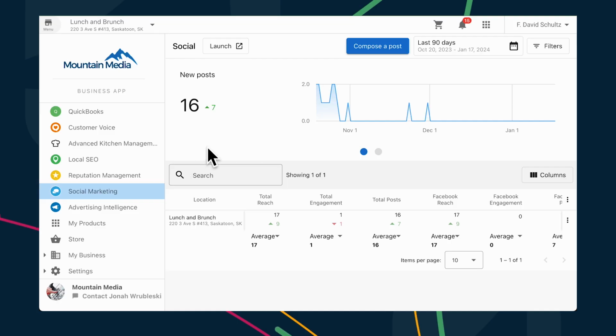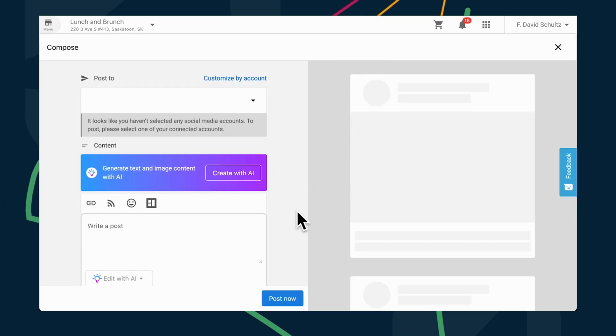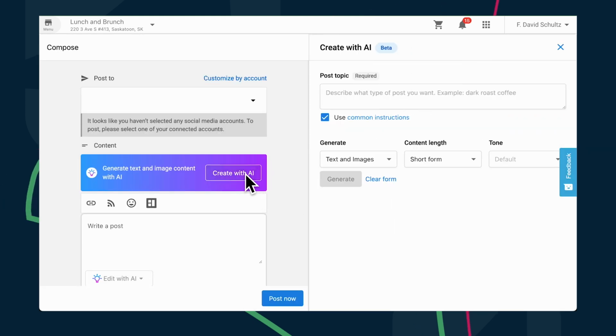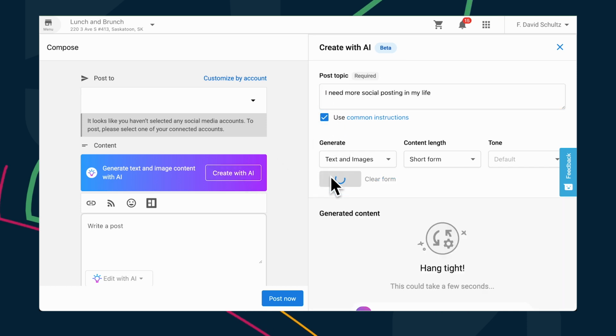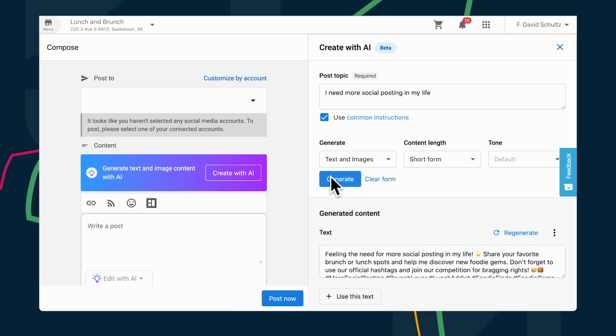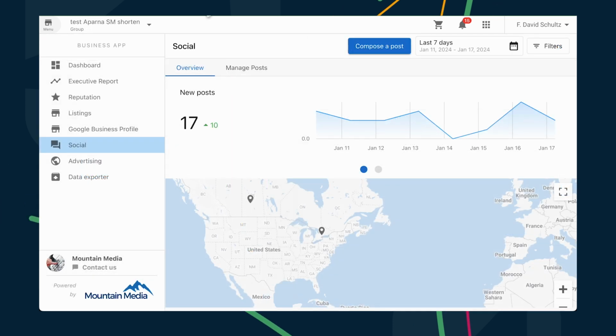When you arrive in the Social Marketing Pro Composer, you're greeted by this beautiful AI banner. Click on it to get AI-crafted text and imagery. If you want to edit that text or your own, the Edit with AI button is right here. And this all works in multi-location Business App too.